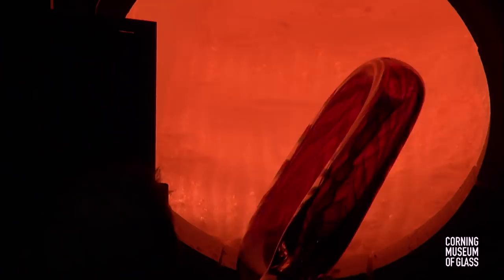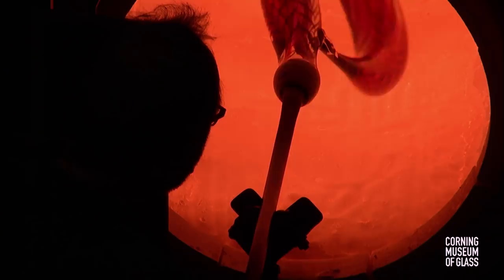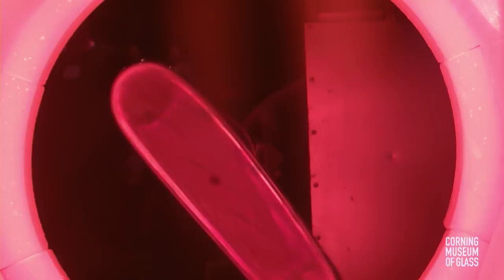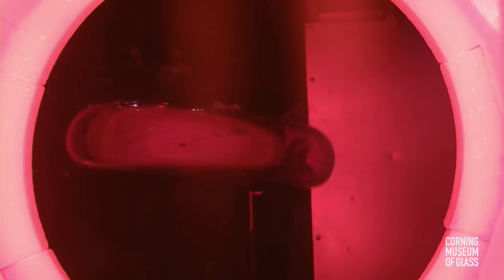Yep. You want me to shut you in, Lewis? Or are you good? So you can see Lewis has some laser focus right now. Back up. There we go.